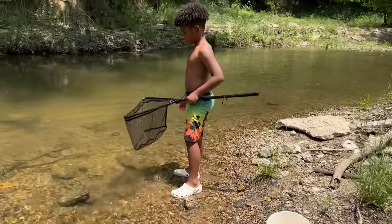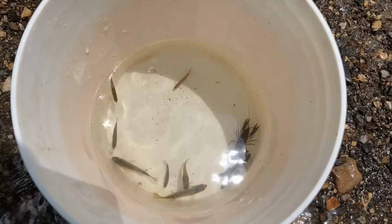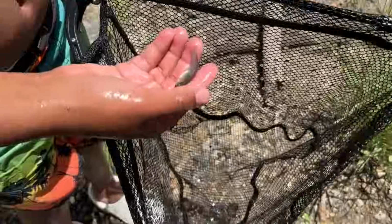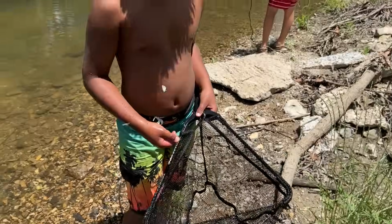All right, how many minnows have you caught? You got half a dozen or so. 2 crawdads, 2 little bluegill. We're well on our way today. Kobe caught him a little mosquito fish. Throw him in the bucket. They'll eat him.